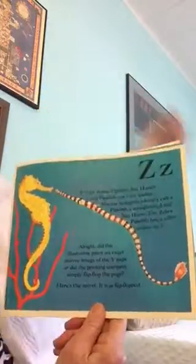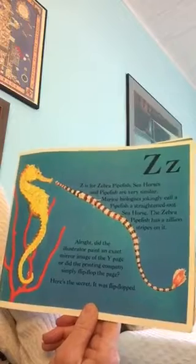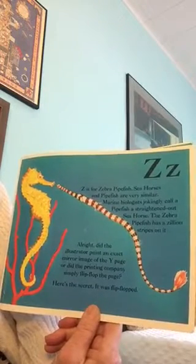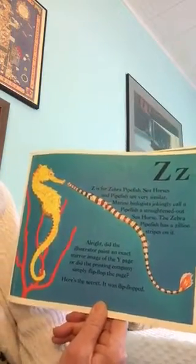Z is for zebra pipefish. Seahorses and pipefish are very similar. Marine biologists jokingly called a pipefish a straightened out seahorse. The zebra pipefish has a zillion stripes on it.